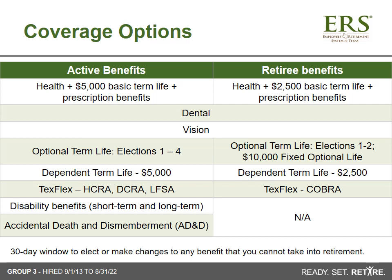After your retirement has been processed and your retiree insurance has been set up with ERS, you'll receive a retiree insurance enrollment statement that lists coverage you're enrolled in and all of your options. You'll have 30 days after your retirement date to elect or make changes to health insurance.